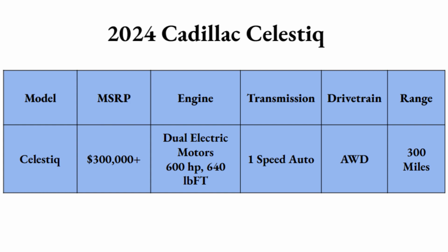The engine for this, it'll be a dual electric motor setup, as this is an electric vehicle. And it'll give you 600 horsepower, 640 pound-feet of torque. So no slouch at all when it comes to leaving the stoplight. You should be able to burn just about everybody. You get a one-speed automatic transmission. And drivetrain, you get all-wheel drive, which is fantastic. Absolutely necessary, I think, in just about all scenarios, especially if you're paying over $300,000, you have to get all-wheel drive, so glad to see that.